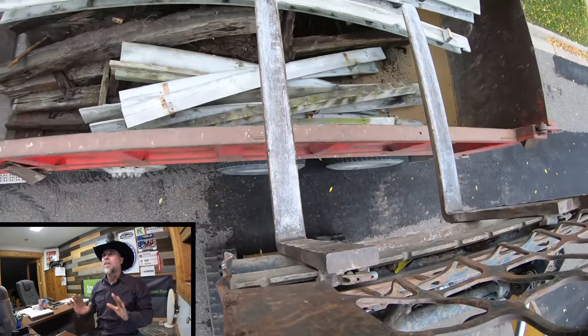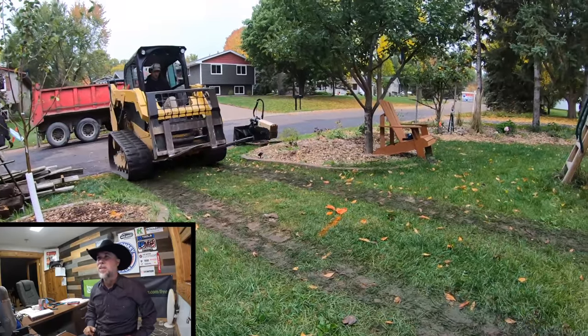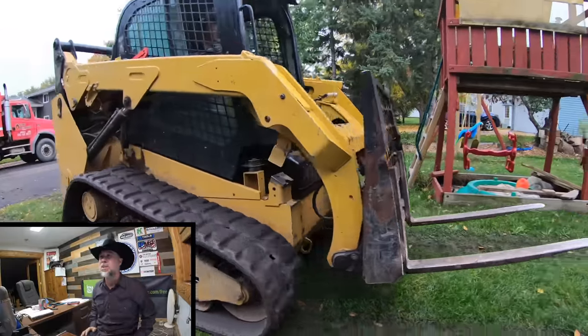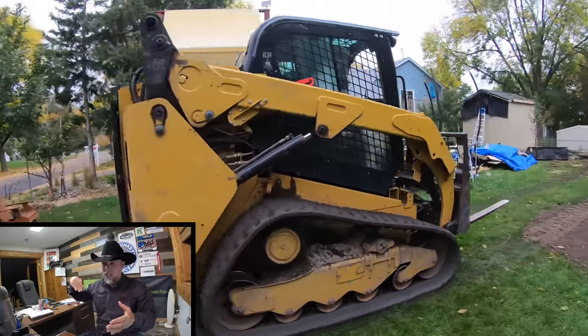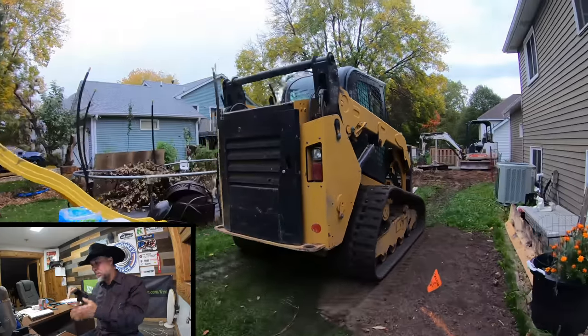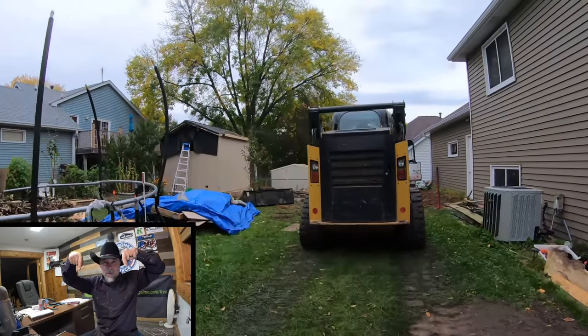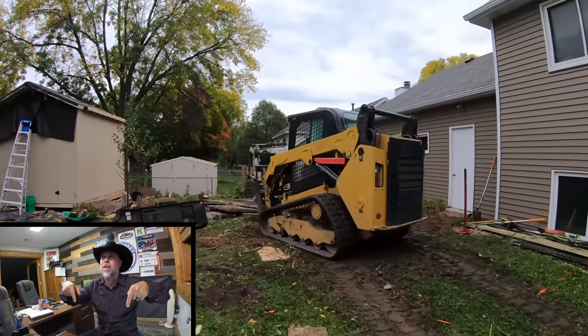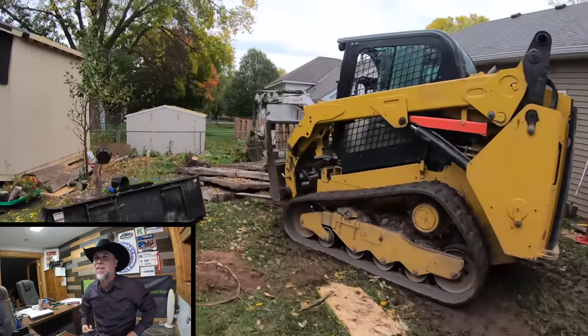For the most part, love this Cat loader, but I think this bucket system definitely needs to be redesigned. Well, not the bucket system, the actual attachment system. So how it attaches into the different attachments. They've got two little forks that come down and they're all universal, but Cat has their own way of doing it. And I don't necessarily think it's the best way.